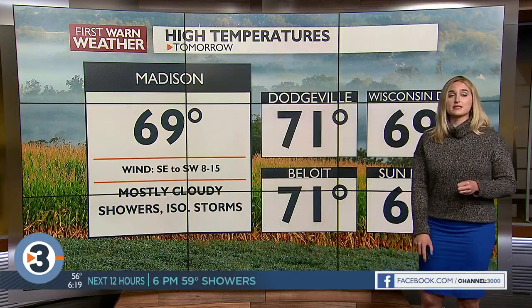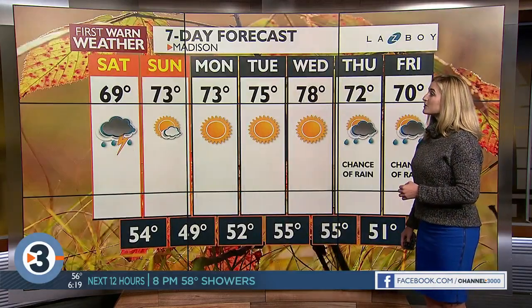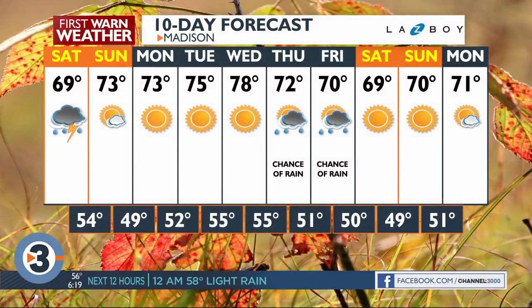Temperatures tomorrow will be close to 70, about 69 in Madison, with a cloudy sky and again showers and isolated thunderstorms possible. Partly sunny skies on Sunday with highs in the low 70s for Sunday and for Monday. It will be mostly sunny for Monday, Tuesday, and Wednesday, with a chance for showers developing as we look ahead to the end of next week, and very likely the following weekend will be back to a dry pattern. So fall-like temperatures expected. We'll have a mild Wednesday afternoon, but overall we're seeing quite a cooling trend with fall weather settling in as we work through the middle of September.